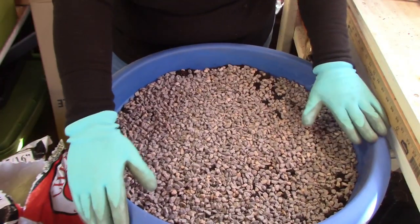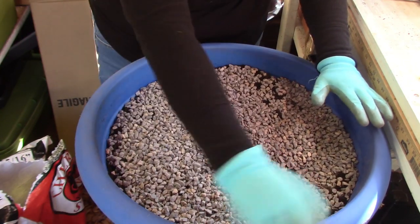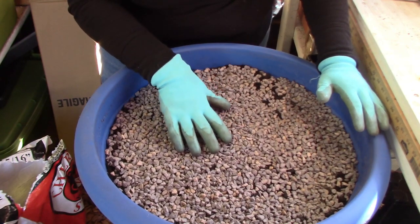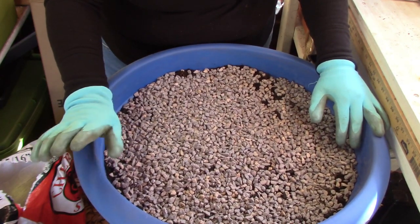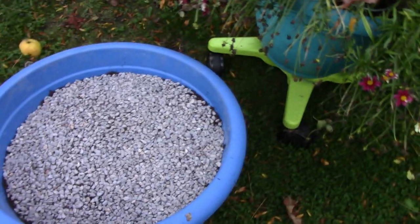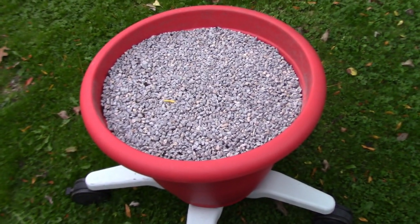So now I'm going to go set these out where they'll be safe. I'm going to cover them with chicken wire so the critters can't get in here and have a feast. And off to do our next project. Okay, so it's 6 o'clock and there is the one pot of mixed colors. There's the pastel pot and there's another color of mixed colors. So I did 3 pots with all the bulbs that I had.